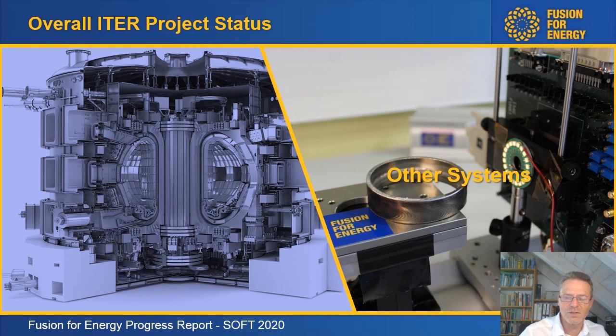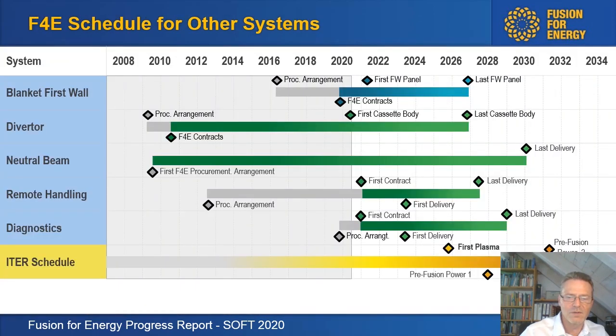So let's move on to the second plasma and other systems. We have the blanket first wall, the diverter, the neutral beam, the remote handling, diagnostics, and below the ITER schedule. So here you see the timing for the second plasma systems, where you can see that we've just recently started the procurement of the first wall panels, where we have received the first bids. So this is progressing very well.